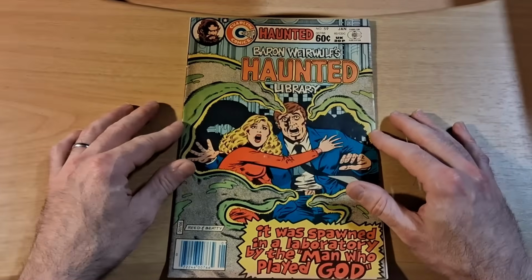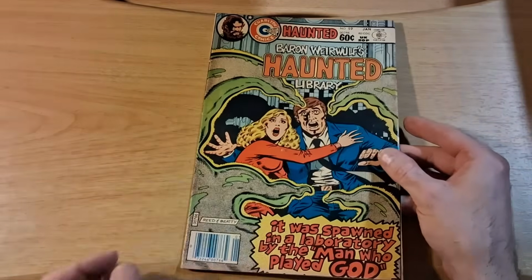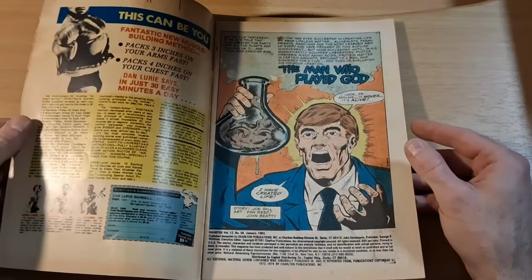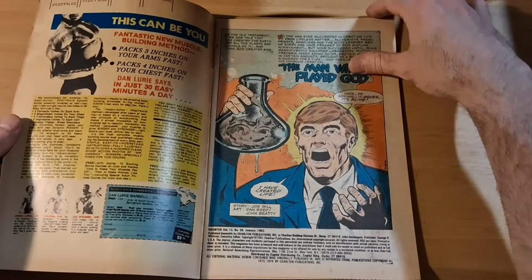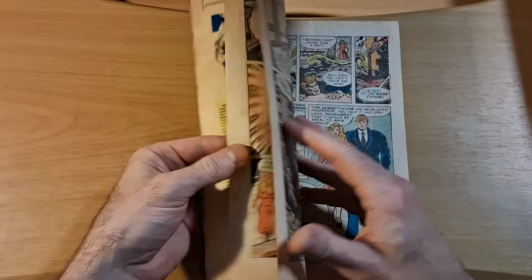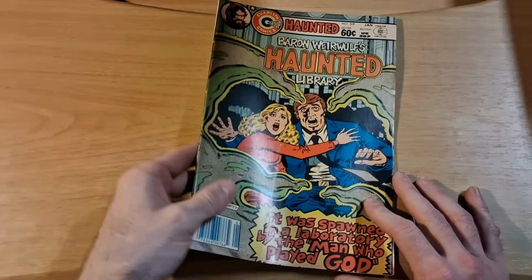And right into another Baron Werewolf's Haunted Library, issue number 59, newsstand. This one looks pretty clean, actually. Nice. Yeah, all these are going to get bagged and boarded. I mean, they're not expensive books, but I enjoy taking care of my 70s and 80s horror. Even if it's reader copies, I still want them all in bags and boards, because that's how you treat them anyways.